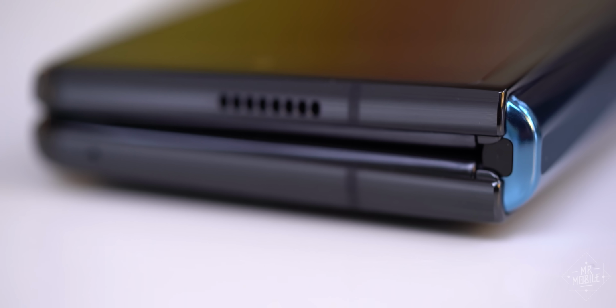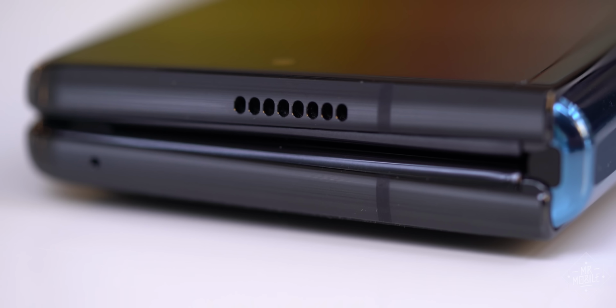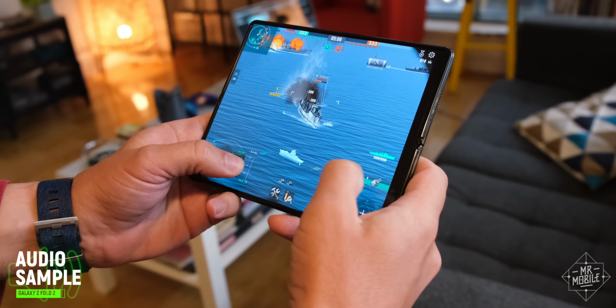At the same time, the side-firing speakers have big enough chambers that they can kick out full, rich, and loud sound. Whew. Yeah, eat it.